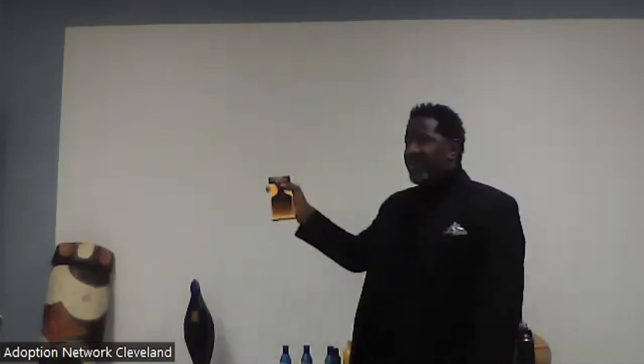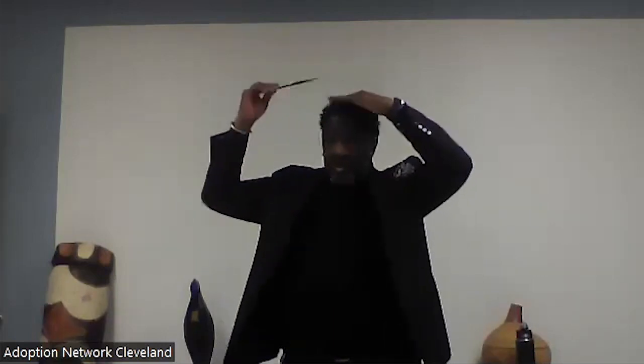A looser comb or pin. You see the separation in that? You want to start at the very end and then work your way down. Because if you come from the roots, it's not going through. Remember those coils, and you're trying to pull through those coils.